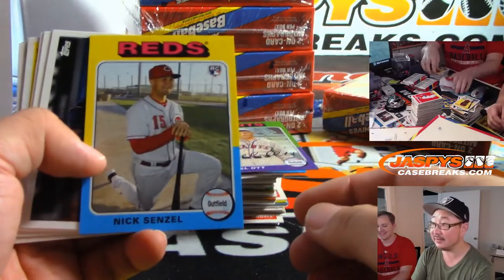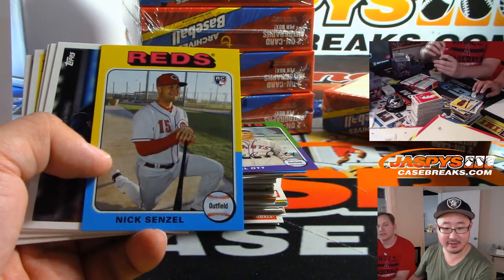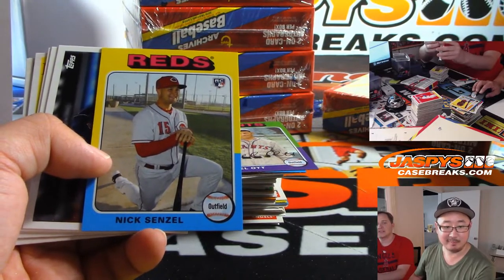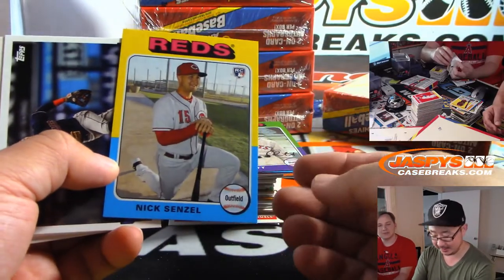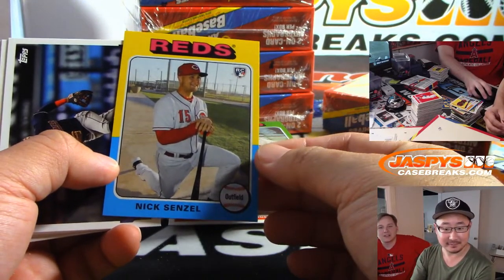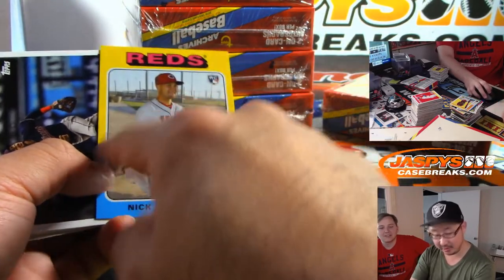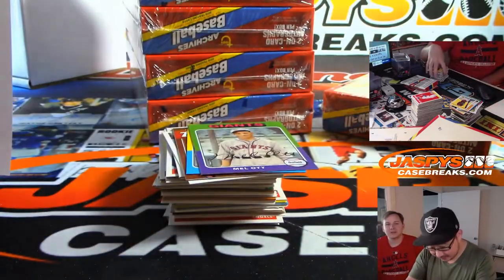So is this like a short print then? No, because it doesn't have a variation. It has to be specifically from that year, specifically the 1975. Is that the 1975 design, though? It is, yeah. I think that's a signature omission parallel. Or is it one of these designs? They still all have the facsimile maybe. It looks like a signature omission parallel.